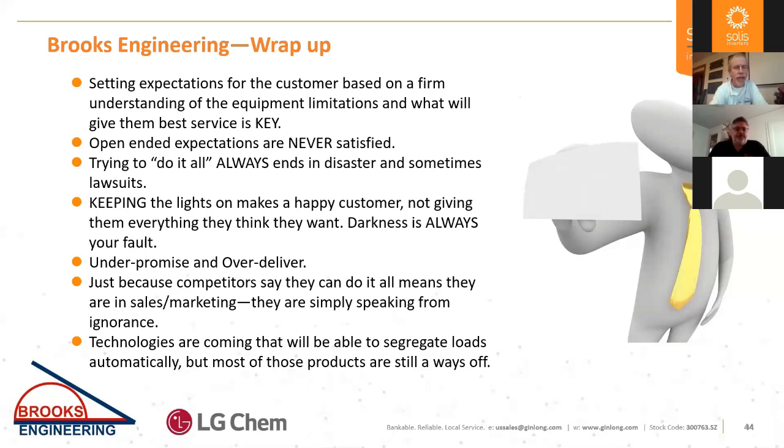Keeping the lights on makes a happy customer. Not giving them everything they want. Darkness is always your fault as the contractor. It's always your fault, regardless, even though it may clearly be the customer's fault. Under promise, over deliver. Absolutely important. In backup power, again, the PV system, load shifting, all that kind of stuff, that can be done. The customer really doesn't get real involved in it, but when the lights go out, that's when their blood pressure goes up. Just because competitors say they can do it all means they're in the sales and marketing department. They're not in the real world department. They're simply speaking from ignorance.